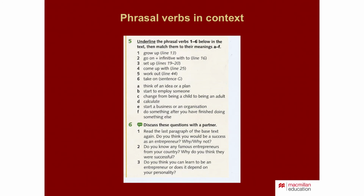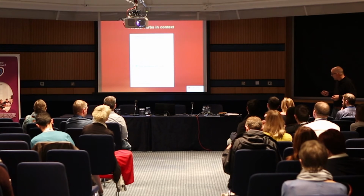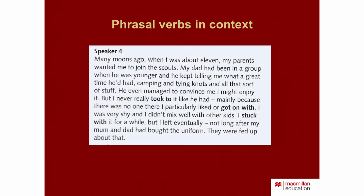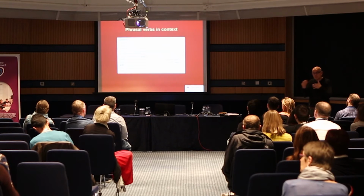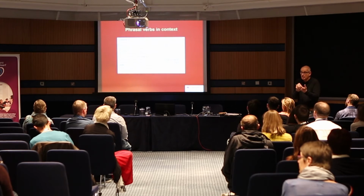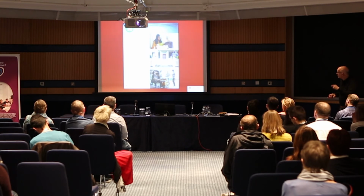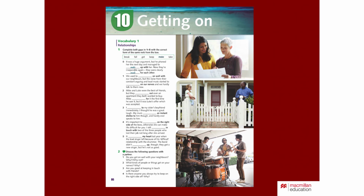Again, there's nothing revolutionary about this. This is from the book again, but here's some phrasal verbs which were in a text. Find them in the context. From the context, match them to the meanings. Support. Here's a listening text for part 3. And you might just make out some words which are highlighted in bold. Here's an example of that. Don't read it all, but come down to the bottom there. 'But I never really took to it, to the Scouts, like he had. No one I particularly liked or got on with. I stuck with it for a while.' From the context, talk in pairs, work out the meanings of those phrasal verbs. Words in context, like any other vocabulary. Took to, got on with. This is coming up here. This is a later unit, an exercise there, which is this one.